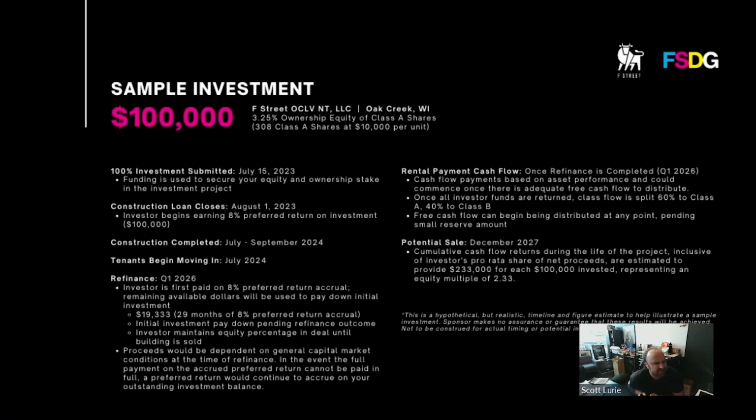A sample investment, which we like to show, shows basically that a $100,000 investment gets you 3.25% of the Class A shares, which are the equity shares. There are 308 Class A shares at $10,000 per unit. We begin funding the investment 100% on July 15th of 2023. We anticipate closing on the construction loan and construction to begin on or about August 1st, which is when we're targeting our construction to begin.